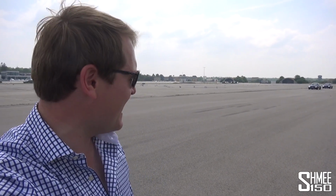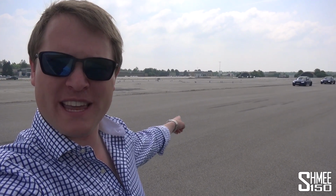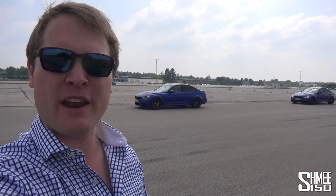There is a little learning curve to get it right. The M3 CS has two different modes, the launch control and also the slightly burnout mode that we've also witnessed. Awesome to see and hear with the cars, the way that it shifts between gears and still leaves rubber down on the tarmac. But I think it's probably nearly time to head over and take a proper look around the inside of the M3 CS.